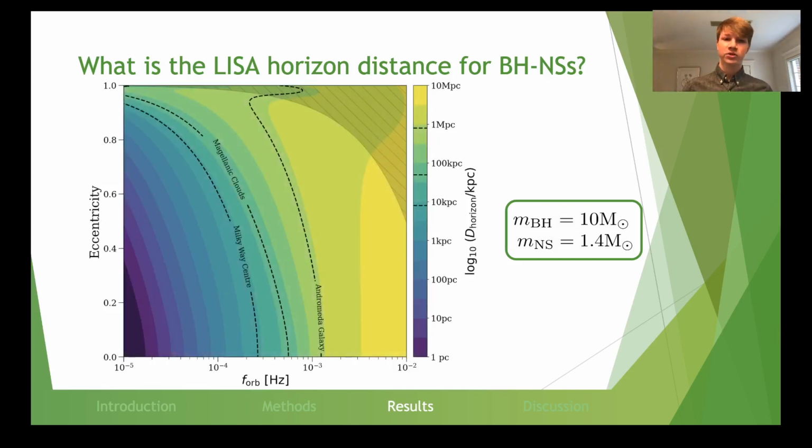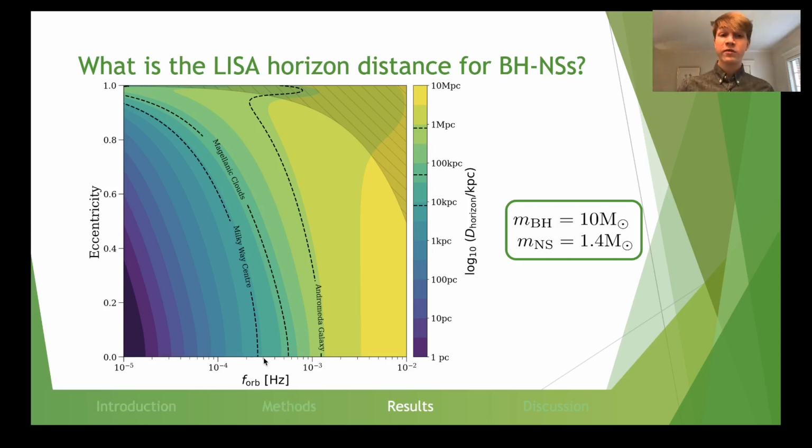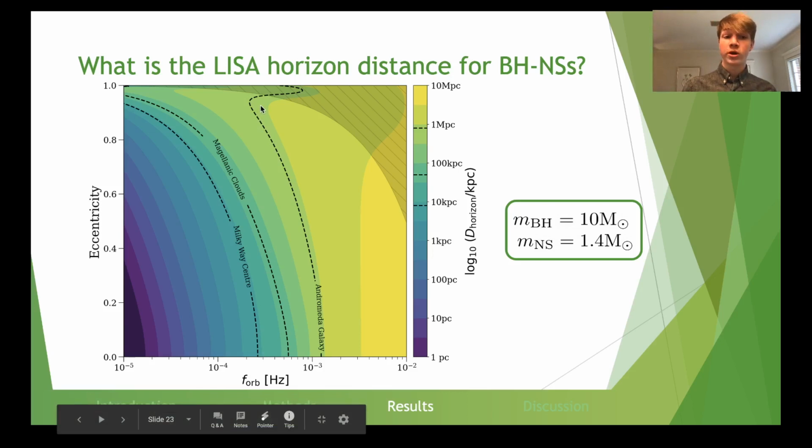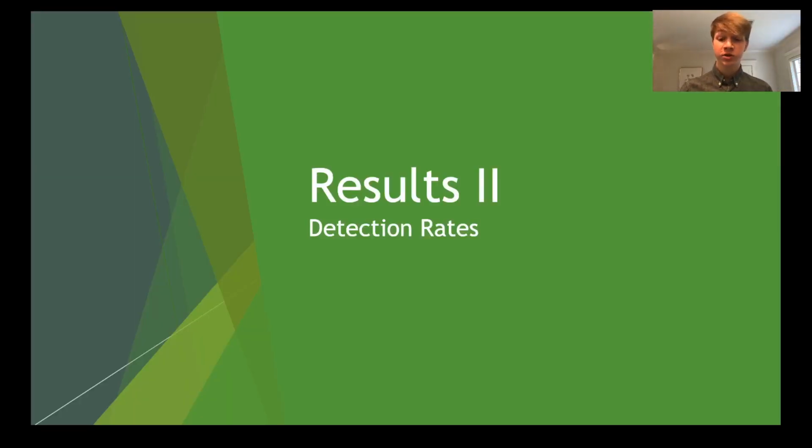But if we focus on these 3 distances that we were looking at before, the Milky Way center and these nearby galaxies, then you can see if you're to the right of this line, you can detect them in this particular parameter space. So let's say we took a binary here that had this frequency such that it was detectable in the Milky Way center, and it was a circular binary. Now, if we move it all the way up to an eccentricity of, say, 0.9, then it's detectable all the way out to the Andromeda Galaxy and even slightly beyond. And so you can see eccentricity has a really strong effect on how far we can detect these things. And you can also see what I was talking about before, where if the eccentricity gets too high and it pushes it past that minimum of the sensitivity curve, the distance starts to go down again, which I think is quite interesting.